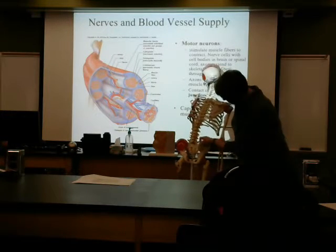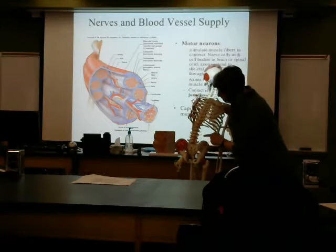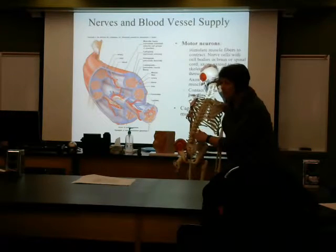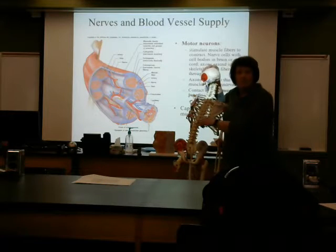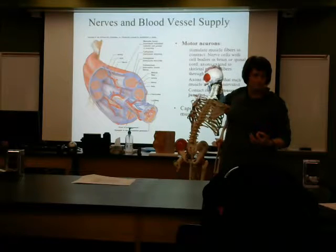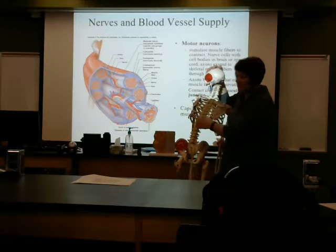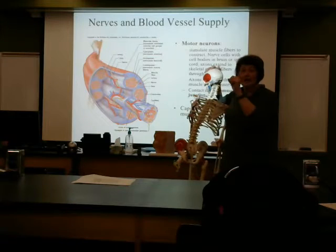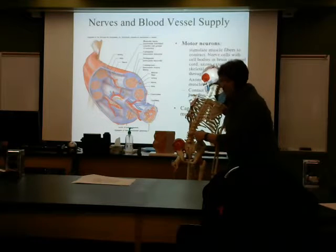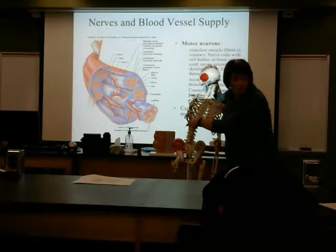When you look at this model, you see these yellow plastic thingies that are exiting from the vertebra? Those are my spinal nerves. Okay? So the information that's going to travel down, that would be needed to make sure I stand up, have my correct posture, move one foot in front of the other, is traveling by way of this spinal nerve to those muscles, okay?